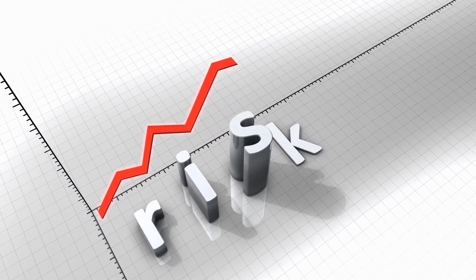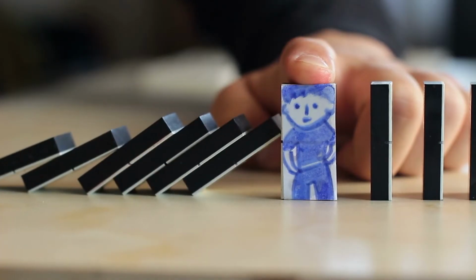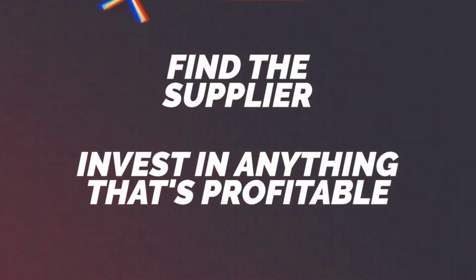Or some people like to diversify a little more and reduce a little bit more of their risk, and they go wide, which means you're investing into a lot more products in smaller quantities. Now, my personal recommendation is to just find a supplier, and anything that's profitable, invest in.